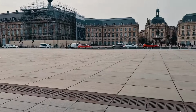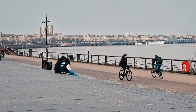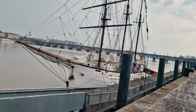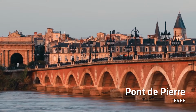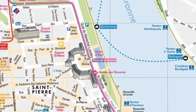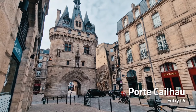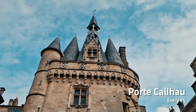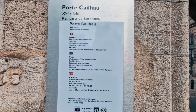But whether the water mirror has water or not, the waterfront is actually quite nice to walk through. There's a bit of a garden, and you'll get to see some very interesting ships, and you'll come across the Pont de Pierre. This is one of 3 famous bridges that spans the river. A short walk away from the Place de la Bourse, you'll find the Porte Cailhau. This is a historic city gate where you can take some lovely photos and videos, and at various times of the day you can actually go inside.